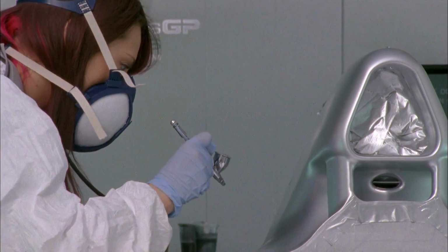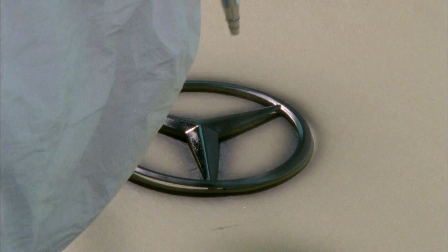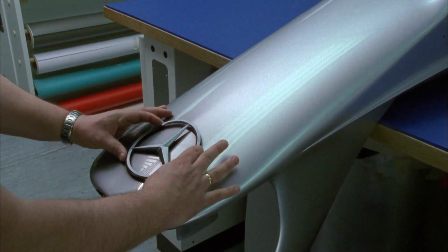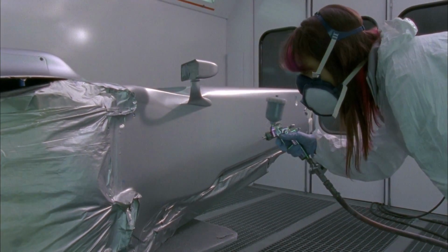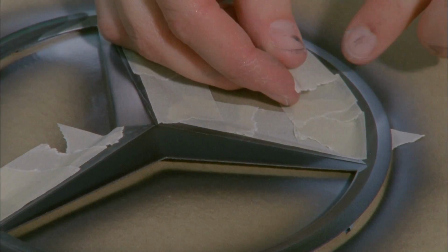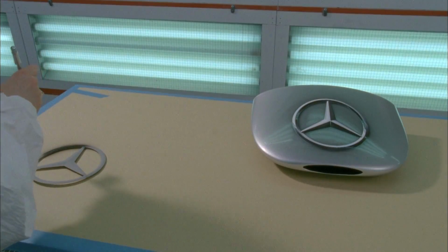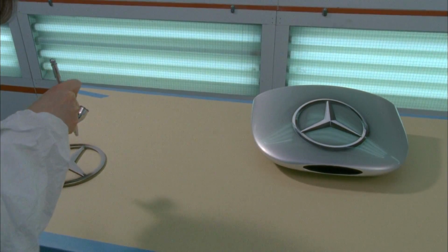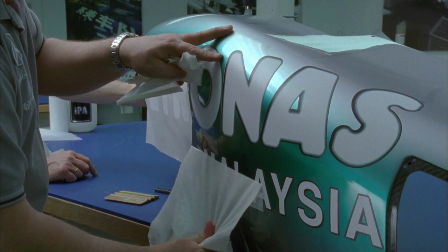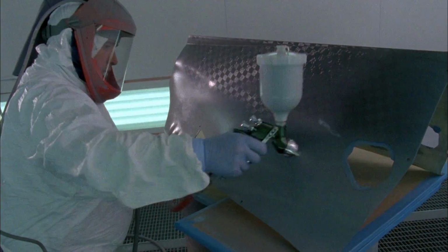At the Mercedes factory in Brackley, England, the livery is then applied. In the paint shop, over 25 different body parts are painted to create a single unit. We have a left side and a right side, and then we discuss and we decide which side is the best one, and then we make the whole body, the whole car in Brackley, and then we have the finish of the car. One of the key aspects in the process, the weight of the paint.